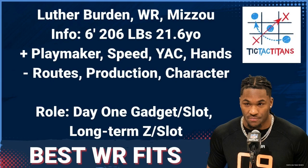But Luther Burton is a guy who I think realistically could fall to the second round. He is 6 foot, 206 pounds, 21.6 years old, so still a young prospect that can develop. He is an absolute playmaker. That's the best way I can describe it. You get the ball in his hands, he's going to make something happen down the field.